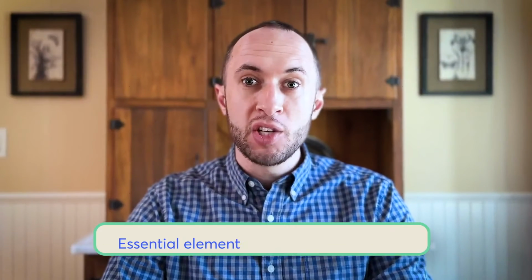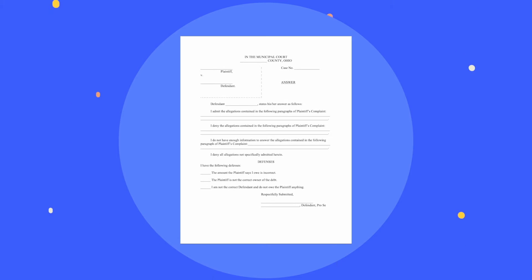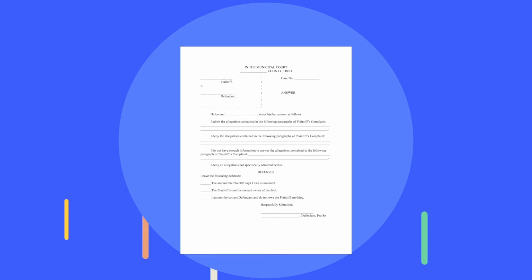Next, we're going to cover the essential elements of almost every answer form. And we're going to use this Ohio court answer form as our example as we walk through the 5 basic steps to prepare an answer form.